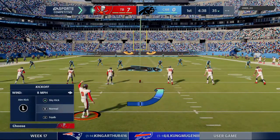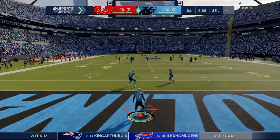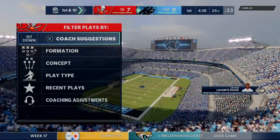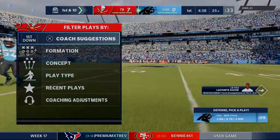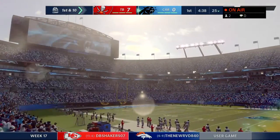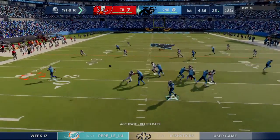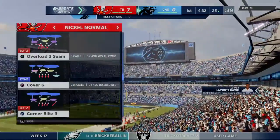Matt Gay to kick off for Tampa Bay. After the touchdown, it's Gay to kick this one away. And a fair catch signaled for and taken successfully. 5-yard line. The Panthers take over 1st and 10 at their own 25-yard line. On first down, Stafford here. He'll get this to McCaffrey out of the backfield. Nothing on that one. It'll be second down.